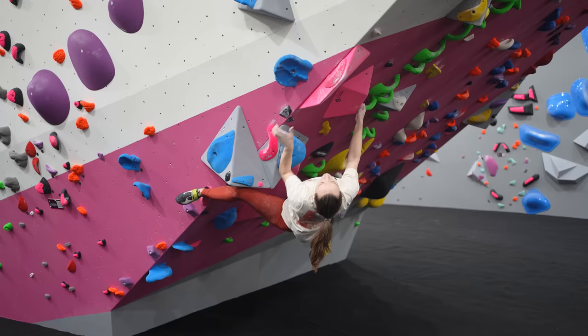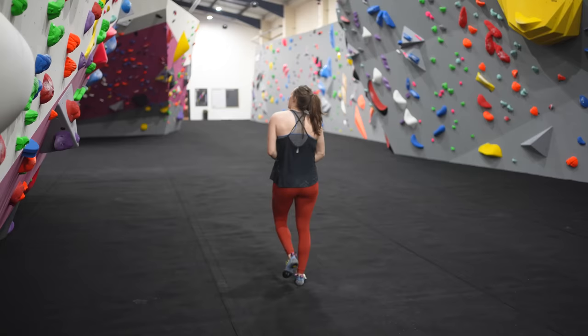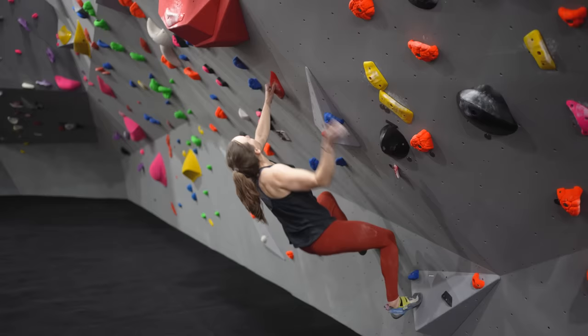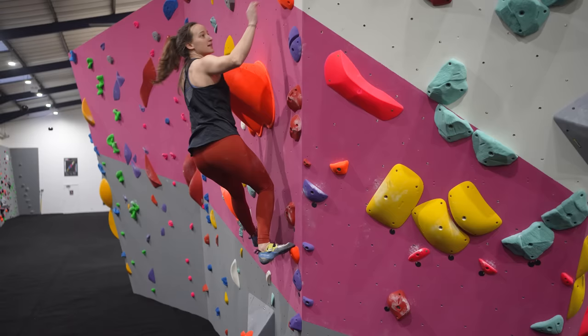There's not much better than a brand new climbing wall, and there's not much more fun to be had in a brand new climbing wall than a friendly competition on brand new boulders. This week we got to try out the new climbing hangar in Reading, and we took the opportunity to go head to head on some choice blocks.